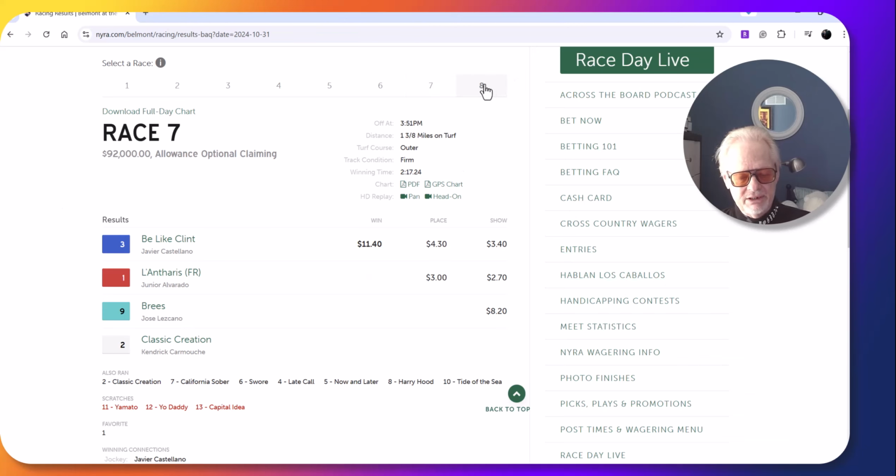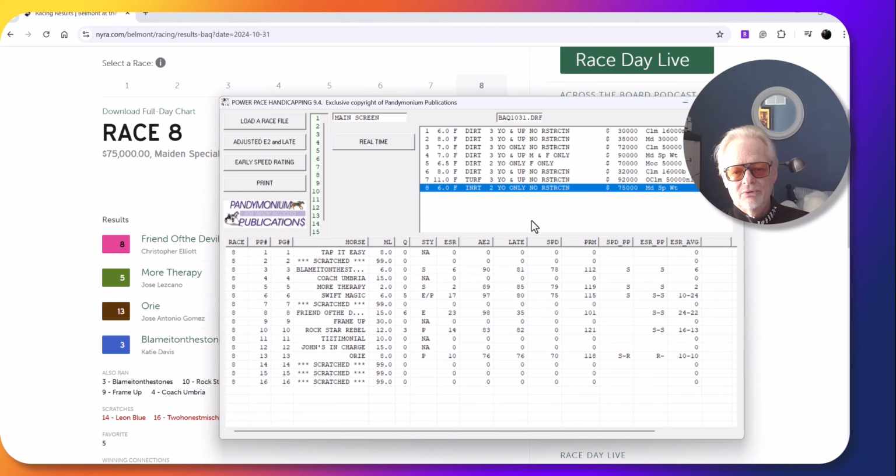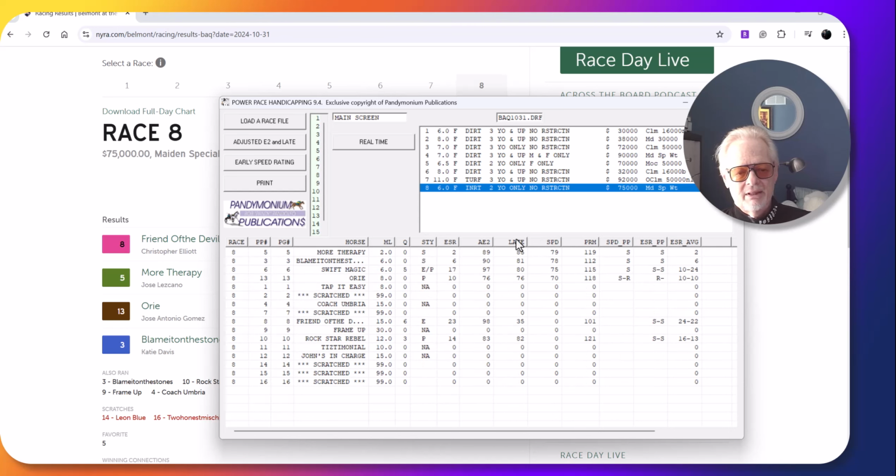And then you go to the last race, and this is another ESR. It's a 6 furlong race on turf. And this horse, Friend of the Devil, was making his first start on turf. But look at the ESRs. Again, there isn't that much speed in this race. Swift Magic's the only horse that's showing any speed. This horse is 15 to 1 on the morning line. He has an ESR 23, where the other horses are lower. His adjusted pace call is also number 1 at 98.